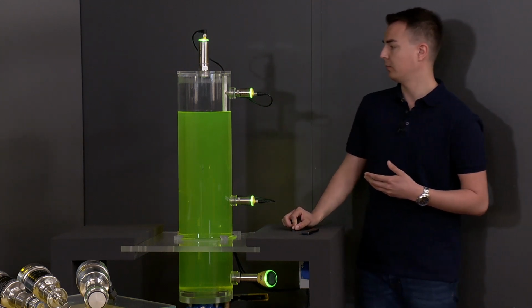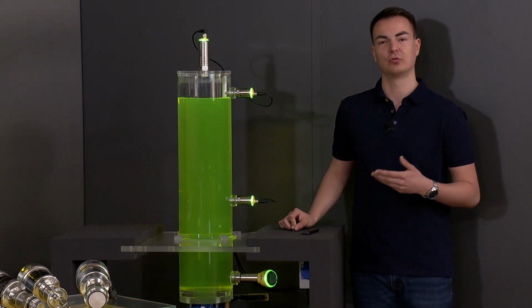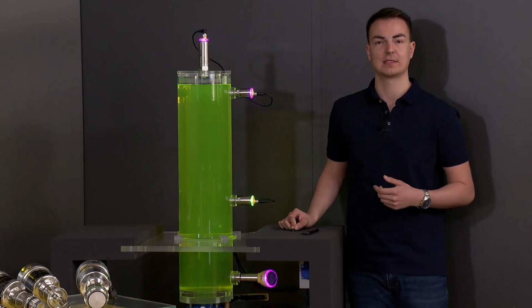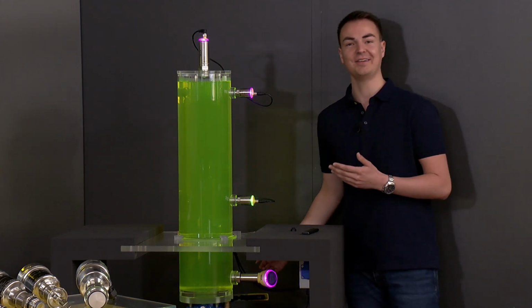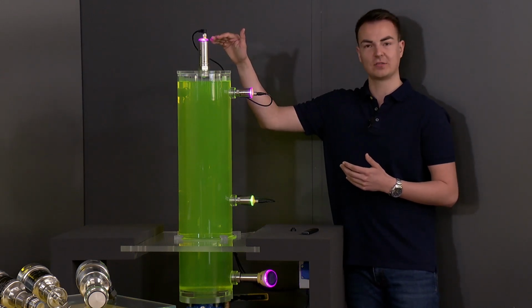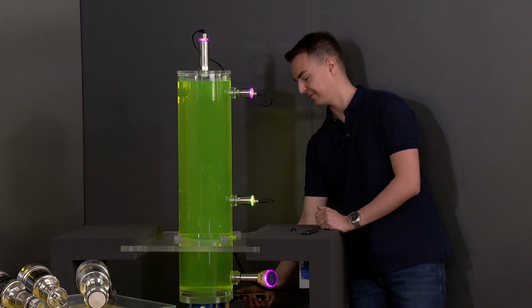Now I will refill the vessel again, and then I want to show you, when we're emptying the full vessel, how fast the sensors are. Pay attention again to the light rings of the sensors, especially the VEGA Pulse 42 in comparison to the 2 point level switches. Ready?